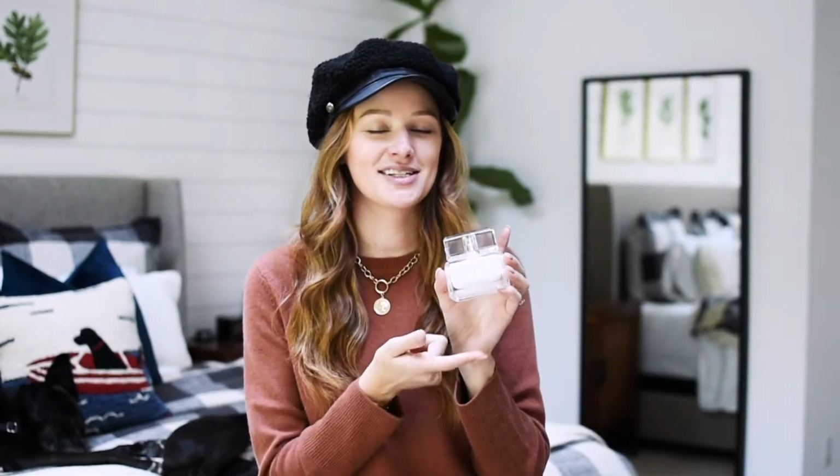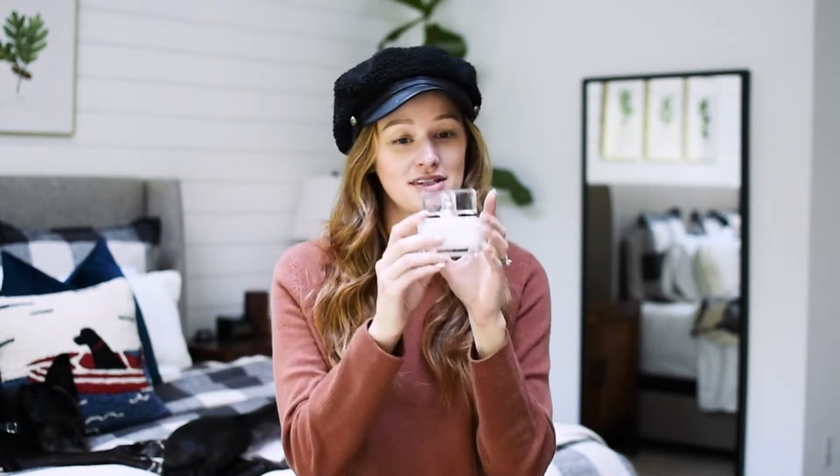All right. So next up is this new perfume I picked up from Givenchy. Givenchy? I don't actually know how to say it. Let me know in the comments below what is the proper way to pronounce Givenchy. But I picked up the Dahlia Divine perfume from Givenchy, and I have been loving this. So first of all, it comes in this gorgeous bottle.